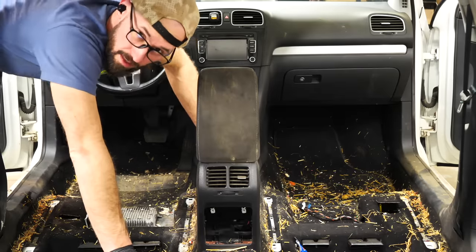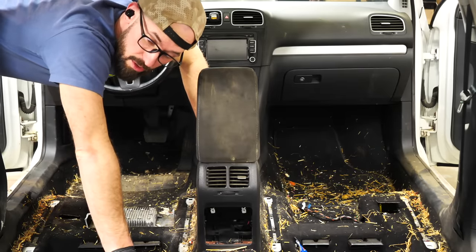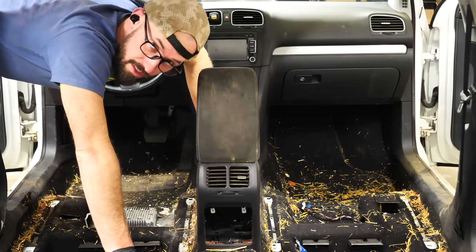Okay, we're gonna scrap pulling out the center console, but the good news is if I run an ozone machine in here, ozone literally kills everything because it starves it of oxygen.